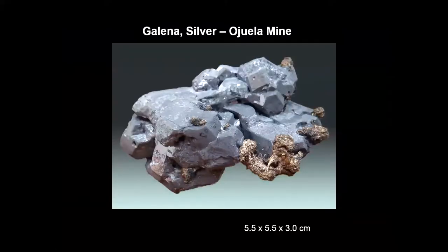Galenas, these came out a few years ago with native silver wires. And so this galena would probably have up to 4 or 5 weight percent silver. And so the mine was mined for galena, but with some bonus silver credits. There are still some small operations going on for galena now.